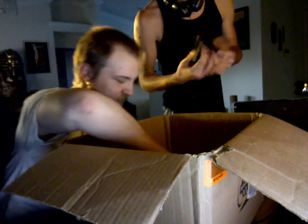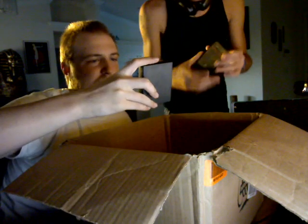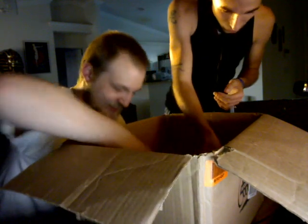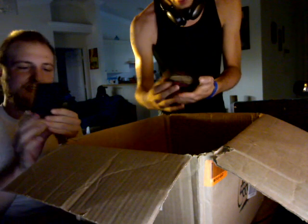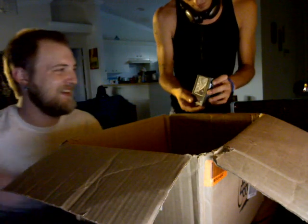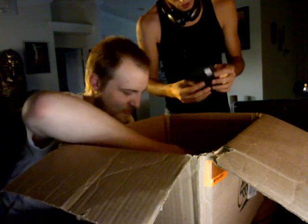Brain Strainers, I'm guessing is another Defender. I'm guessing it's another Fishing Derby. More Space Invaders. Got Breakout and Breakthrough. Oh, wow. Yeah. Here's another copy of Space Invaders. Enduro. I've never heard of this before. What is it? Star Fox. I don't know. Well, then, we'll have to look this one up. It's Enduro. It's not licensed by Atari, so, I mean.